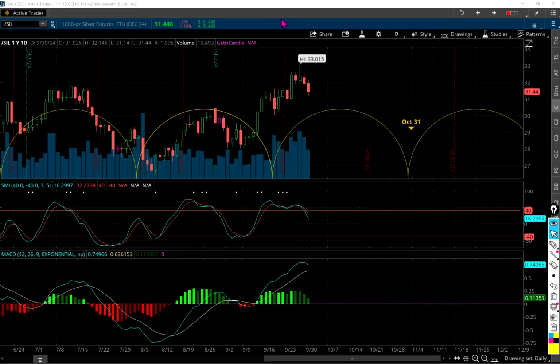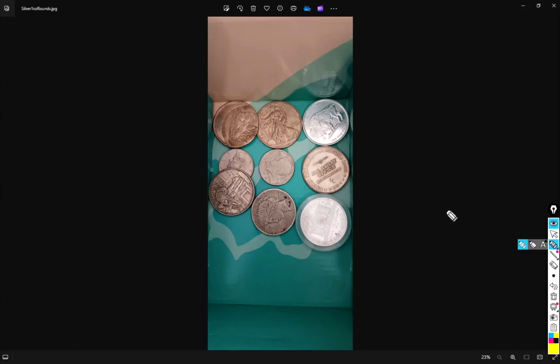Now let's talk about silver. I'm going to show you a picture. Give me a second. Okay, here is some silver. Some people call these coins, but nowadays we call these silver 1 ounce rounds. These two right here are coins. Let me get black, it's going to show up a little better. These are actual coins.